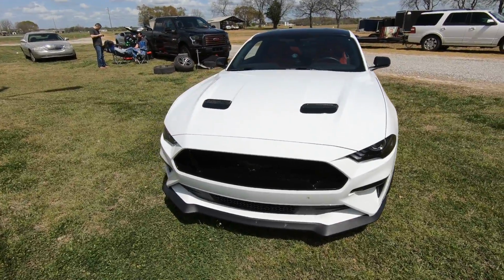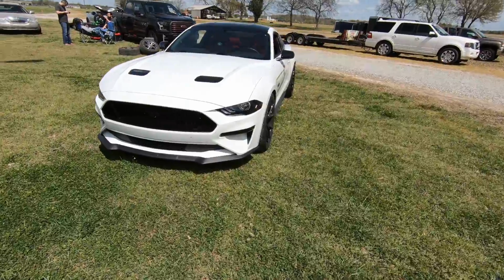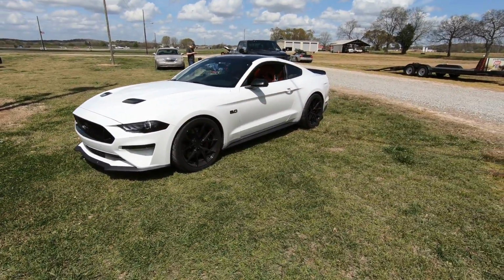So we're gonna go out and just do the first session, get it warmed up, see how it's doing. My front tires, the insides of them are pretty much worn off, so I might end up cording a tire and cutting my day early.